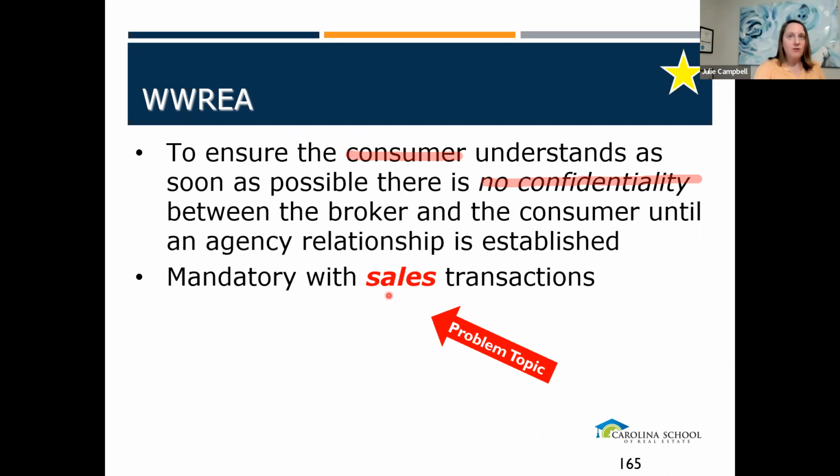You may see a test question. They're going to try to trick you. And you may see a test question that says it's required with all real estate transactions. What's that word all mean? Every single one of them, right? Are they required with all transactions? No, they're just required with sales transactions. They're not required with lease. Thus, they're not required with all.